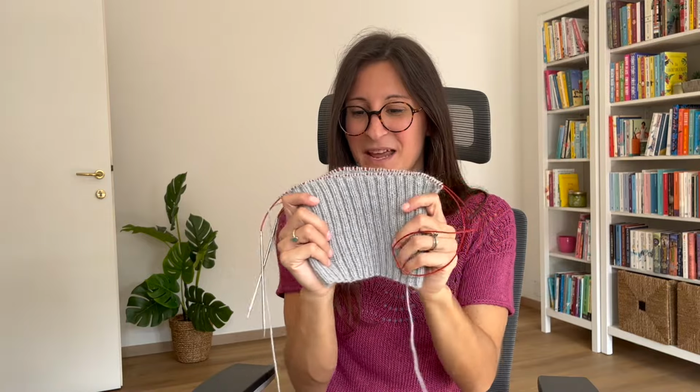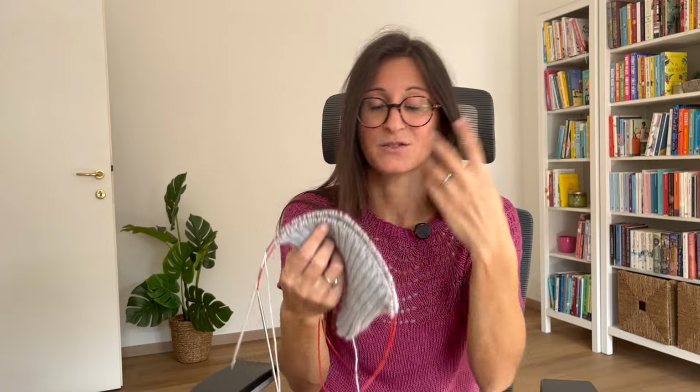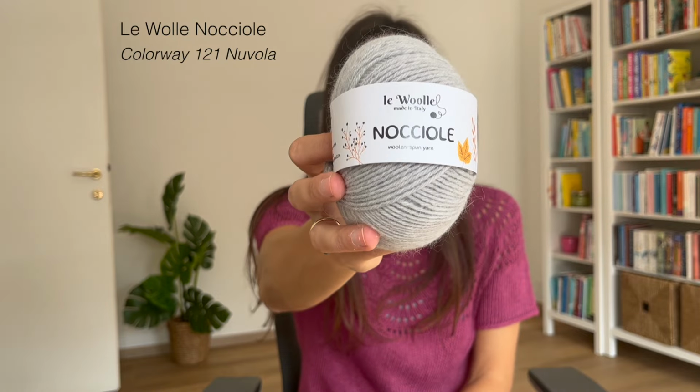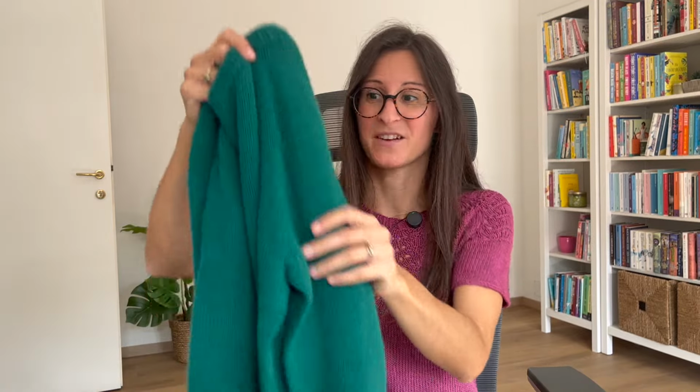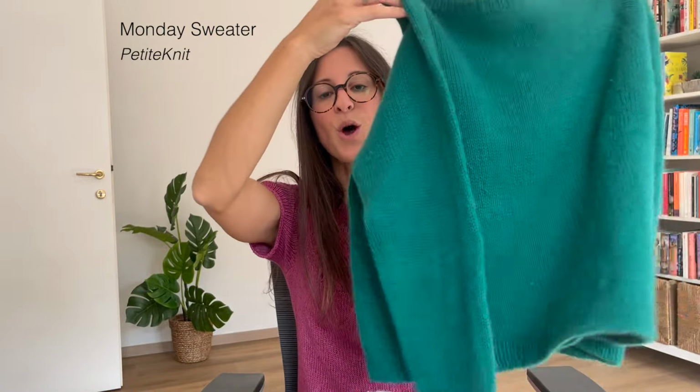So for my new hat in progress, I went with the ribbing so that it can hopefully fit me even if gauge is not perfect or size is not perfect for me. We'll see. And the yarn I'm using is Nocciole by Le Wool. This is an Italian yarn and it's wool and angora. And I've used Nocciole for a sweater, and that's a Monday sweater by PetiteKnit. So soft, so very soft.